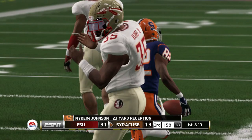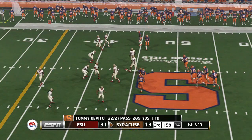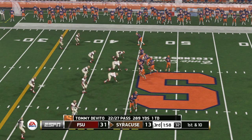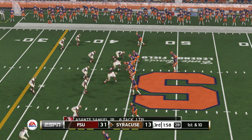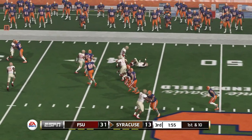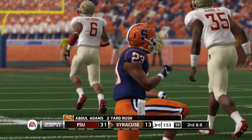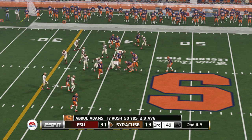Number 96. That makes it first and 10. Adams on the inside handoff. He makes it to the 42-yard line. Gain of 2 yards. That makes it second and 8.